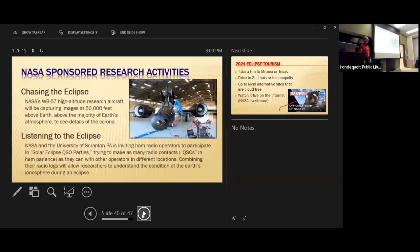We're also recruiting as many ham radio operators as possible to join the NASA contest called the Solar Eclipse QSO Party. The reason we do this is that the only way you can investigate the ionosphere, which is the upper atmosphere that traps magnetic particles and reflects radio waves, is with radio. So we have ham radio operators that operate during the eclipse, and then we take their log books and give them to the University of Scranton, and they generate a model to see what happened way up there during the eclipse.